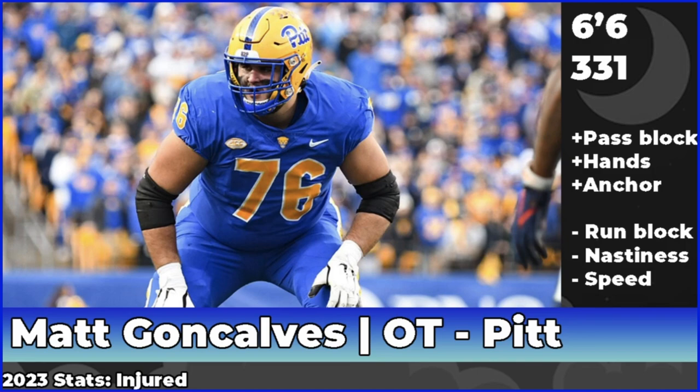But regardless, he is a little bit underwhelming in the run blocking department. He doesn't have that nastiness that Taliese Fuaga or JC Latham might have when run blocking, and NFL scouts do really like that.